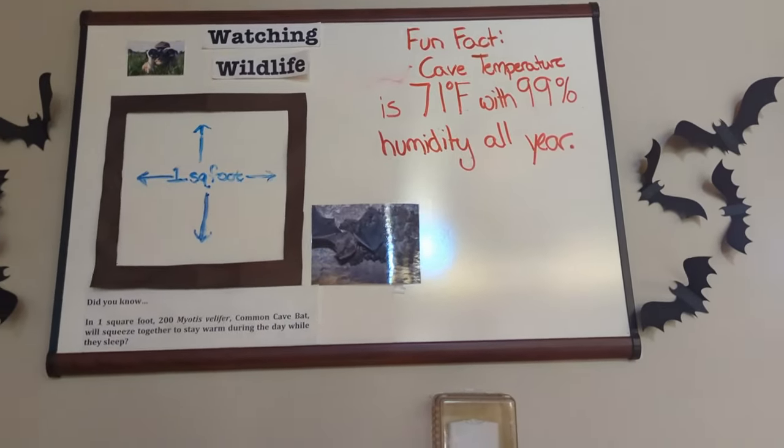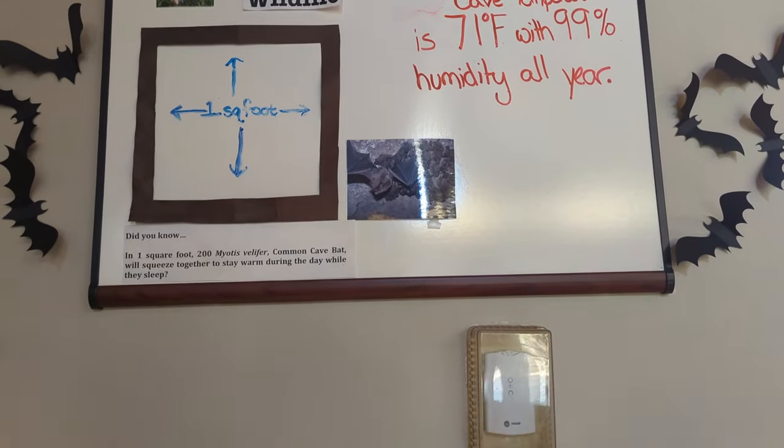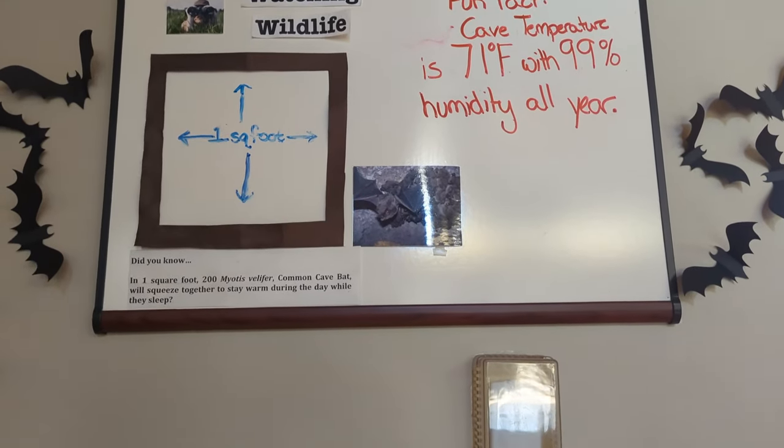Fun fact, cave temperature 71 degrees with 99% humidity all year long.